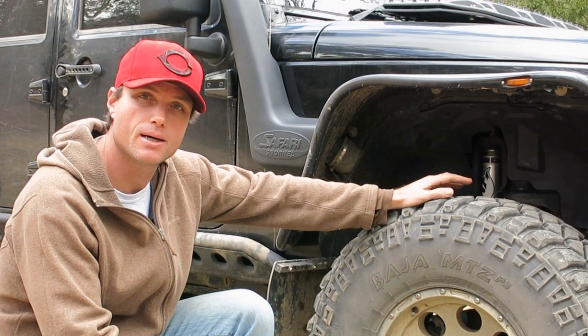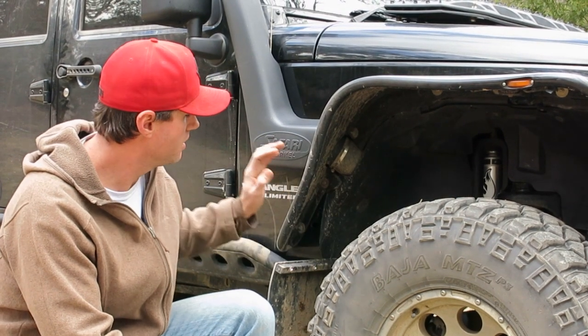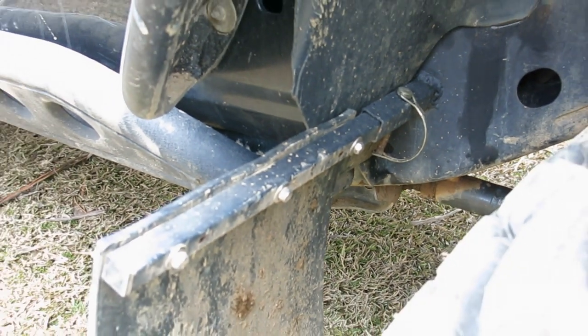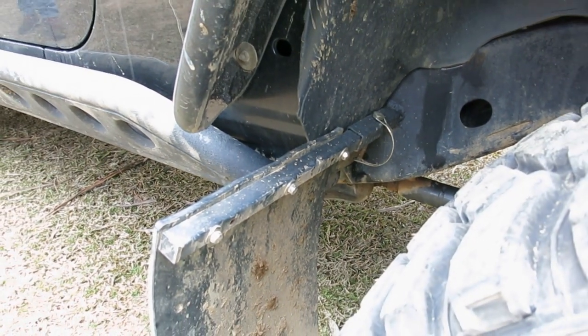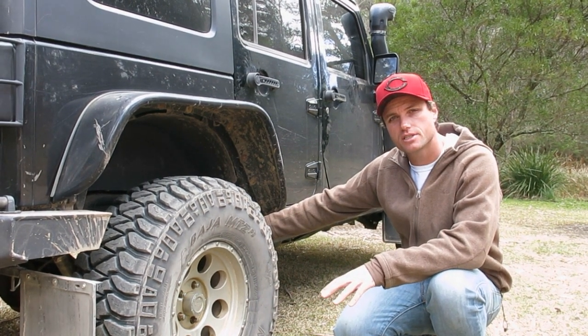The front damper, a Fox 2.0 steering damper, and I've made up my own removable mud guards. Just pull out the pin, pull them out, simple as that. Here is similar suspension, so lower control arms Synergy.